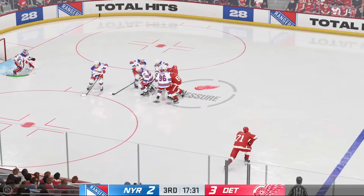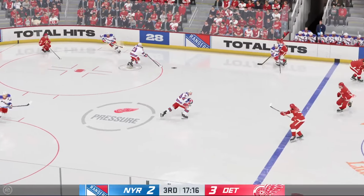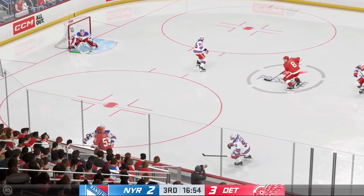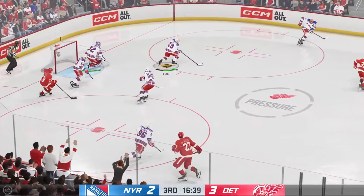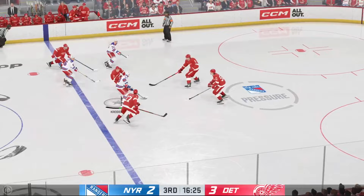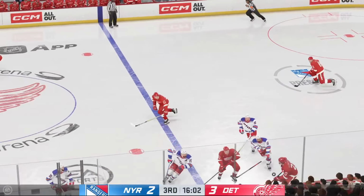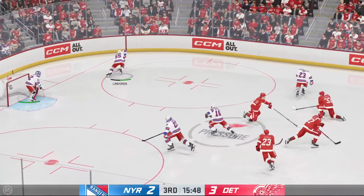From the point, looks to make something happen. And then carries off a stick. New York's got the puck in their own end. Great use of the stick at center by Zibanejad. Pinned up along the boards. New York's got the puck along the wall. Fox is taking it from his own end, and he takes the feed. The Red Wings get a hold of the puck in their own end. Dishes it to Sider. New York's gained possession.